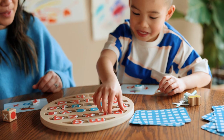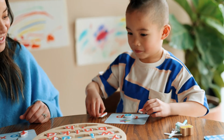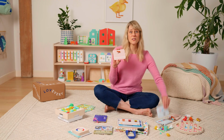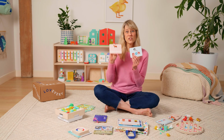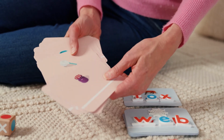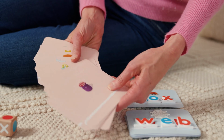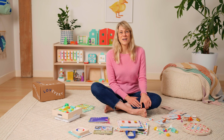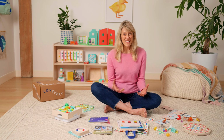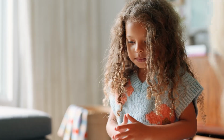And if your child is already spelling, you can make the game harder. Instead of using the card with a picture and a word and finding the letters that match, like this one, they can use just the card with just the picture and spell that word on their own. This game is flexible and meets your child where they are, from recognizing letters to discussing their sounds, to understanding the difference between vowels and consonants, to spelling new words. You're going to be so impressed with what your child can do.